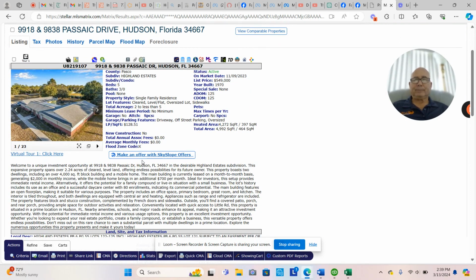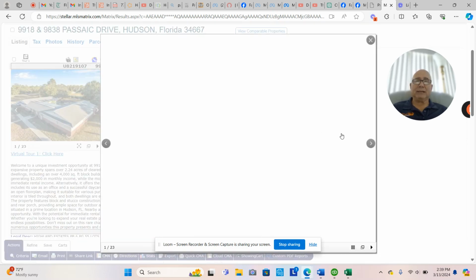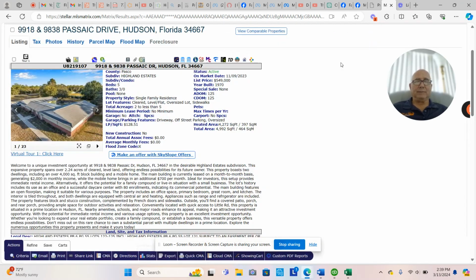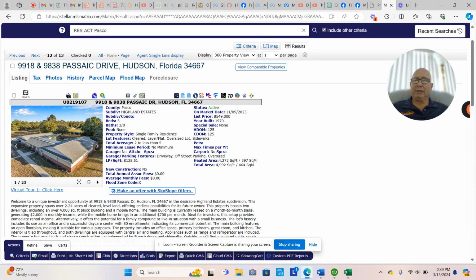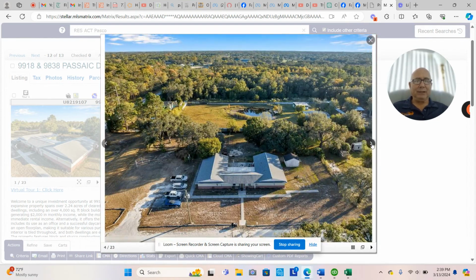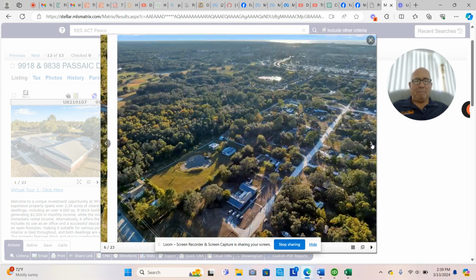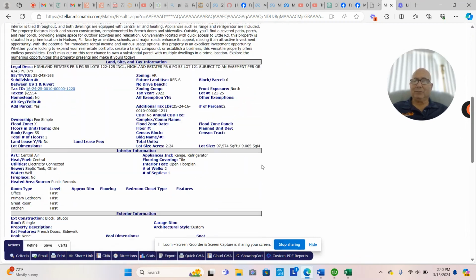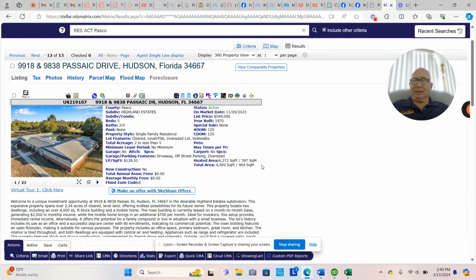Passaic. I don't know what to think about this property. I've looked at it a couple of times. It's $128 a square foot, $549,000, 5 bedrooms, 3 bathrooms. It's got a couple of residences on there. It's 2.24 acres. You got to wonder if that might be a good property for like an assisted living facility. It almost looks like an assisted living facility, but there are two dwellings on that, and they're both rented out evidently.